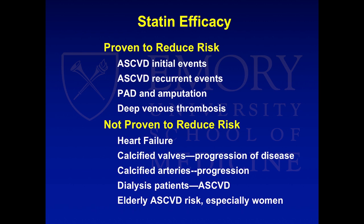Right? A 60-year-old guy with cardiomyopathy, you're doing it to prevent atherosclerotic disease, but a 30-year-old guy with cardiomyopathy, I'm not sure I would be focusing on statins at all because it's just not going to have an effect. Calcified valves, a big trial was done there. It didn't really do anything for calcified valves. What about your patient who's got calcified coronaries, or a very high coronary artery calcium score? Actually, it may get worse. It may make them ripen, so to speak, and they'll get more solid. So don't expect that to get better either.